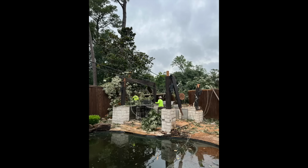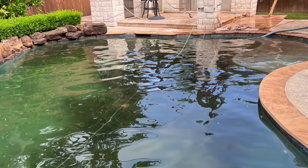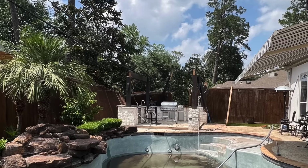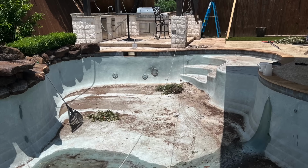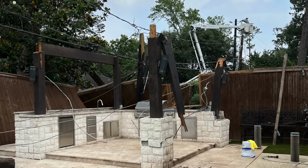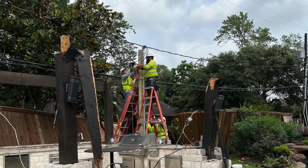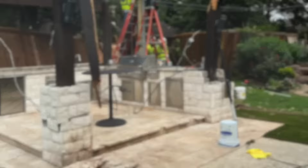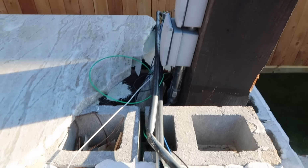Chris owns a landscaping company, so him and his crew were there to help start cutting down the trees, getting it cleared out. The pool was pretty bad, as you can see here. So it has definitely been a huge cleanup process for them. Luckily, no one was injured, but as you can see, there has been a lot of progress that has already been made. And this happened just a few days before my whole family and I moved in.